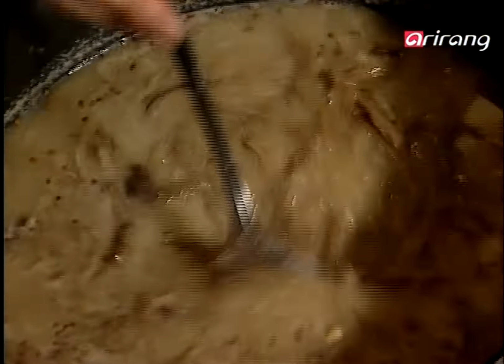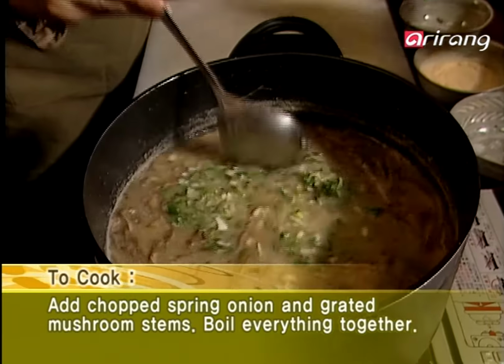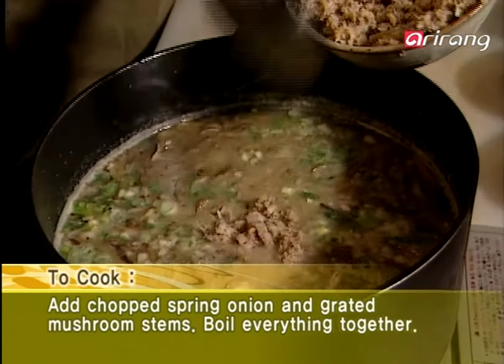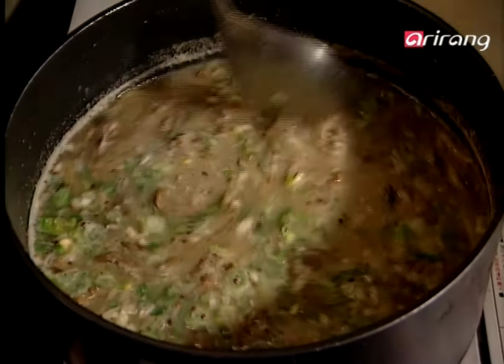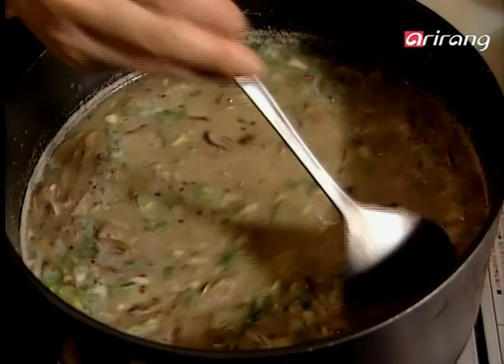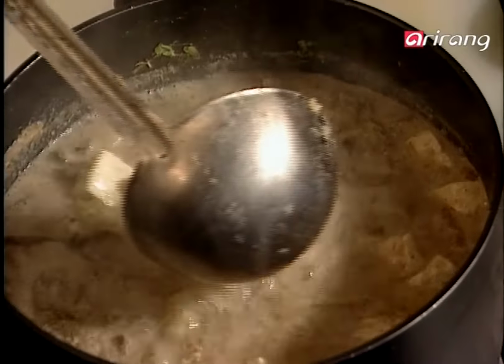Fried salt is added to give a salty taste, and when the whole thing comes to a boil, chopped spring onion is added. Finally, grated mushroom stems are added and boiled once more. Do you remember that we added some white bean powder? Well, it needs to be boiled sufficiently to remove any unpleasant smell of beans.